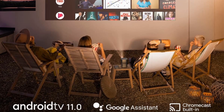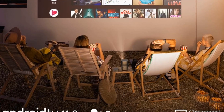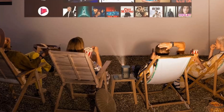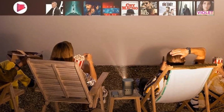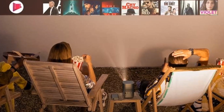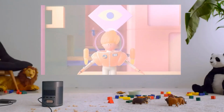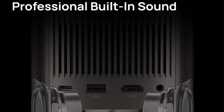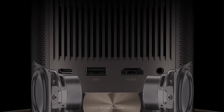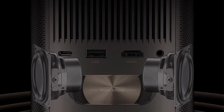The intelligent screen adaption technology, ISA 2.0, ensures effortless viewing with automatic keystone correction and autofocus. Additionally, it boasts professional built-in audio with dual 8W speakers that support Dolby Audio, providing immersive sound quality. Running on Android TV 11.0, this projector opens the door to endless entertainment options, and while it does not include a battery, its capabilities make it a standout choice for movie enthusiasts and gamers alike.